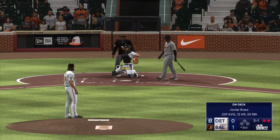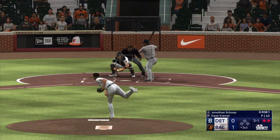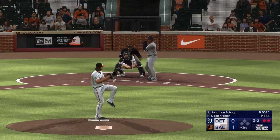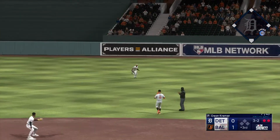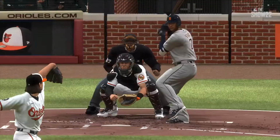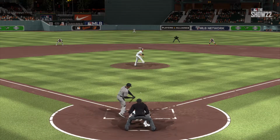Next pitch is outside. 3-1. And now it's filled up. That's excellent location on the fastball right there early in this game. If he can do that all game, should be a good outing for him. And that's a base hit. So he gets on base and keeps it going. I could watch base hits like that one all day long, and so could every hitting coach in the league. Just a nice line drive into center field.